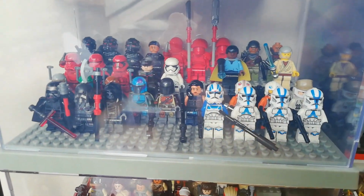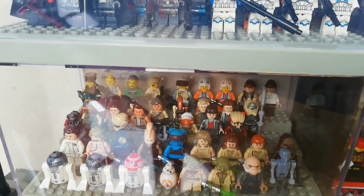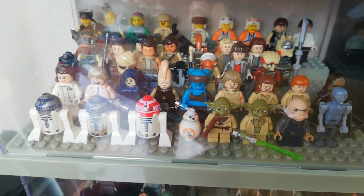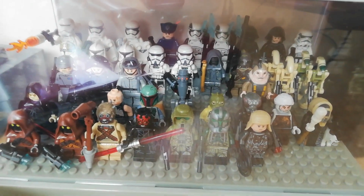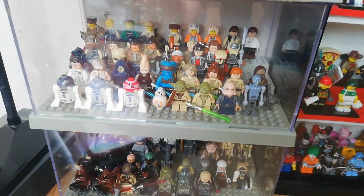So these are all Star Wars figures from Lego sets that have been built and are either on display or packed away. And the minifigures are just in here in these cases. Nothing massively valuable in here. I've sold a lot of expensive stuff recently to fund mock building and the city. There's about 100 figures in there.